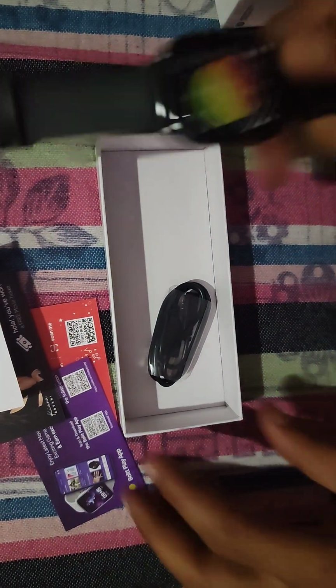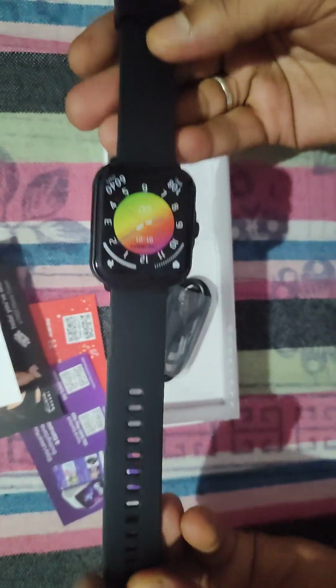Coming to the watch, at first look you can observe it has the largest screen.